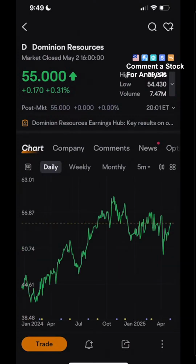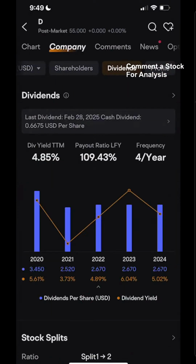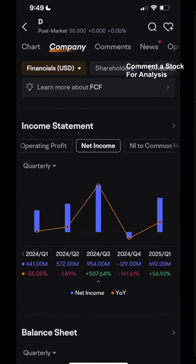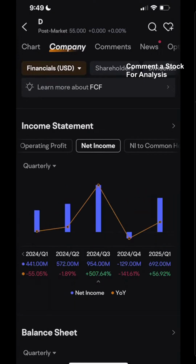We can look at Dominion Resources. This one's pretty good too. They have not done too good. They're the same price as they were back in 2019, but you do get a 4.85% dividend yield with this company. They usually make like 700 million of net income every quarter. They had a one-time adjustment last quarter.